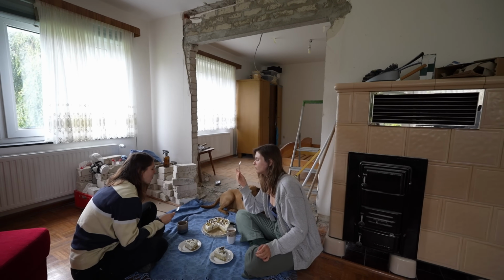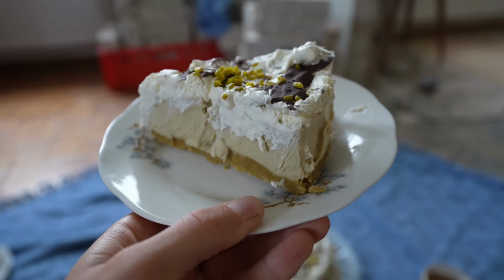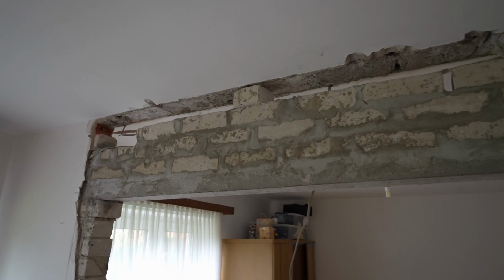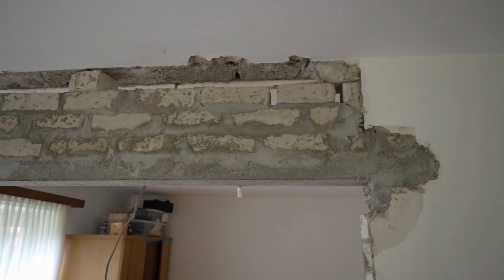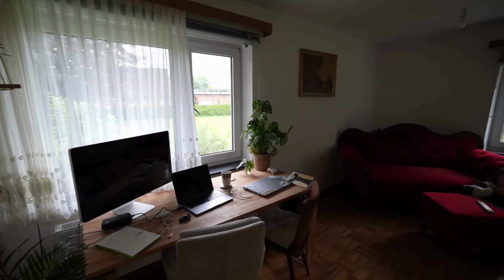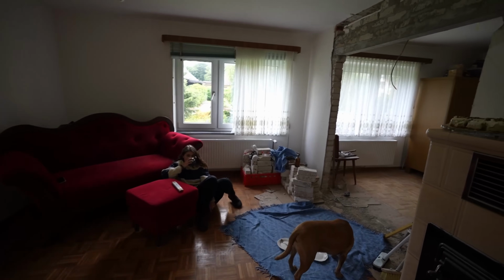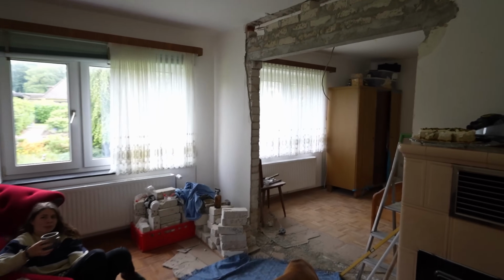Elli made a pistachio cream pie in honor of the giant gaping hole that is now in our living room. And next week, we're actually going to be installing some new electrical lines so that we can close this up. The door is a few weeks out, so we're gonna be working on other things in the living room as the weeks progress. But we also need to get back outside. We still have to make our ducks a pond and a few other things. There's always so many projects going along.